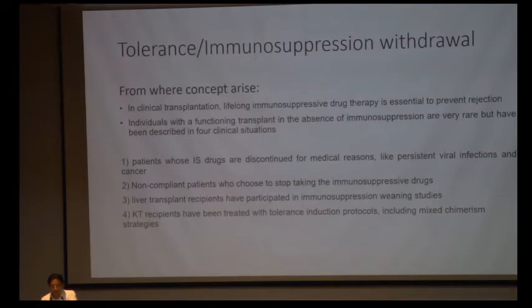They stop the immunosuppression because they are non-compliant, and then over time it is realized that they've been for a long time without immunosuppression and they have become tolerant. So that's where most of the tolerance data actually comes from. Then immunosuppression might have been stopped because of other things, like they develop viral recurrences or they develop cancer. So it's very common for immunosuppression to stop during those episodes, and again it has been seen that the liver is still tolerant.